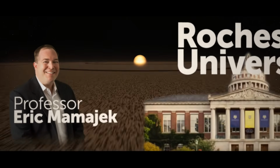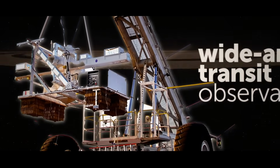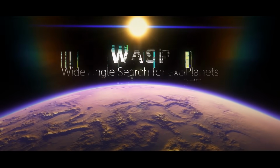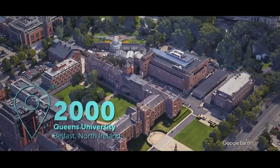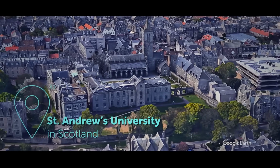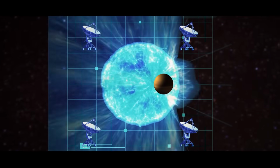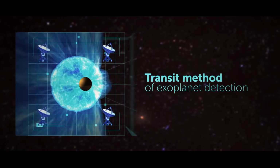Professor Eric Mamajek of Rochester University in New York found Super Saturn while scouring through data downloaded from wide-angle transit observations. WASP is the acronym for Wide Angle Search for Exoplanets. It's an ingenious project developed in the year 2000 by astronomers at Queen's University in Belfast, Northern Ireland, and St Andrews University in Scotland. Using 4 telescopes, the CCD video cameras on the scopes record the slight dimming of starlight caused by objects passing in front of stars. This is called the transit method of exoplanet detection.